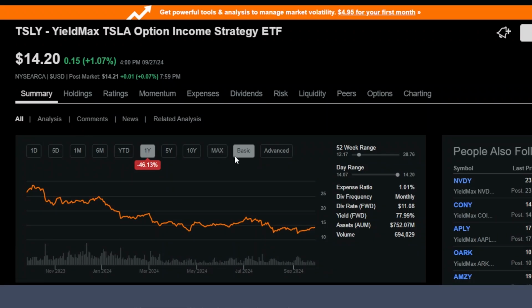Now, covered call style ETFs have gotten extremely popular, especially within the last few years. Things like the YieldMax option income strategy ETFs have been popping up left and right, offering investors the potential to earn a substantial amount of income consistently. But as we've seen some of these strategies play out, they've been less than optimal for investors.